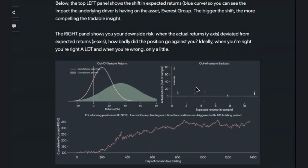So I definitely urge you to take a look at this, see how it fits with your own views. It's an interesting highlight from Toggle that might at least get some of you to examine the prospects of this particular stock. So much for the Everest Group.